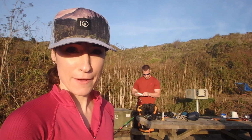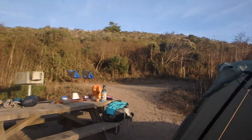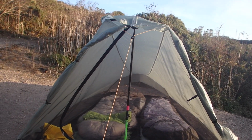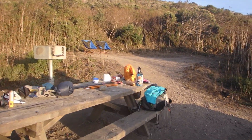Just like our tiny house, our campsite has multiple rooms. We have the bedroom, our tent setup, which I have to say, for our first time actually using this tent, pretty good. Yeah. It's a pretty good pitch.